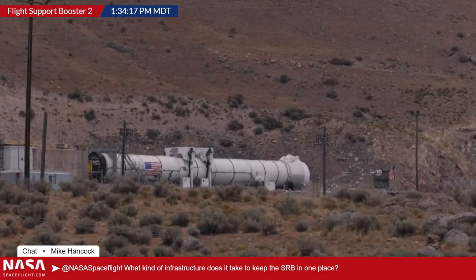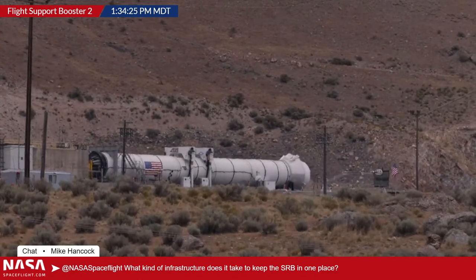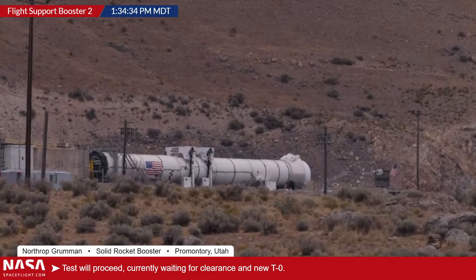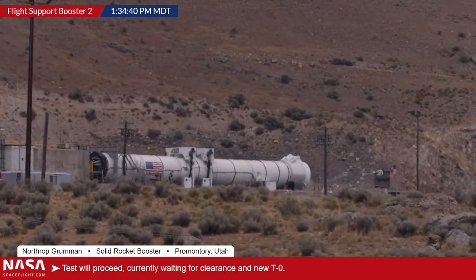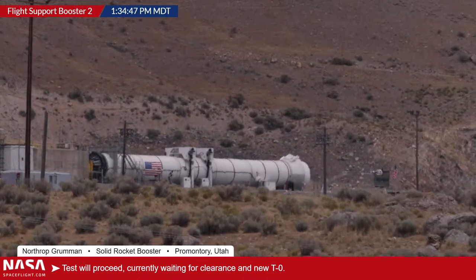Is it bad to hope for a scrub so I can reset my video remote with a larger memory card? Gosh, not really. I mean, the test needs to get done. It's important science, and it's important for Artemis. So obviously I don't actually hope for a scrub, but a small 5% of my brain is like, please, please, please. But really, let's get this test done. Let's get the data, and let's move on towards the moon. I feel you there, Jack.